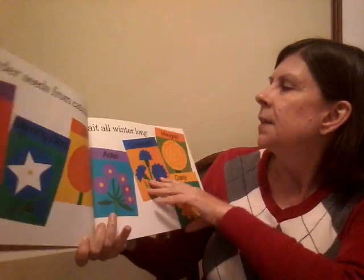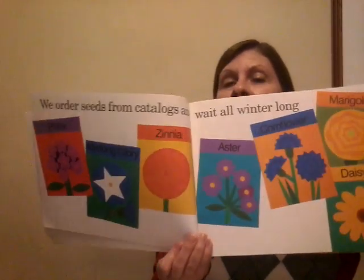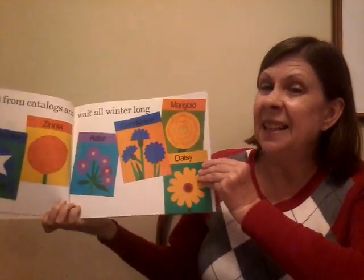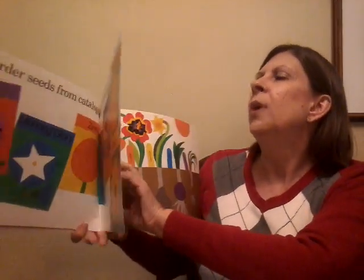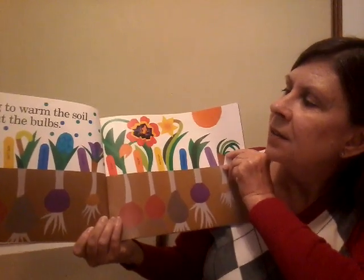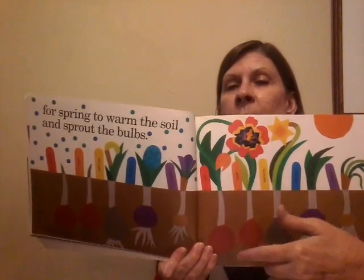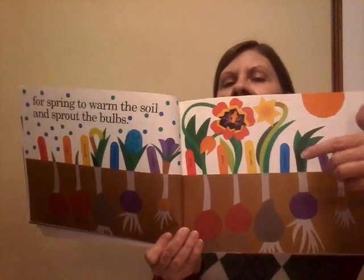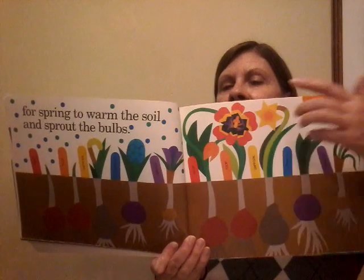And then we order seeds from catalogs and wait all winter long. So the seeds, they need to wait until spring to plant. We wait for spring to warm the soil and sprout the bulbs. So when the soil is warm in the spring, the bulbs are starting to grow. The roots are growing, and here comes the stem and the leaves and the flower.